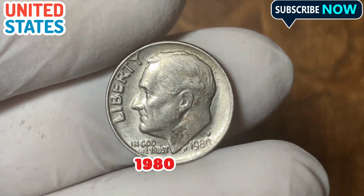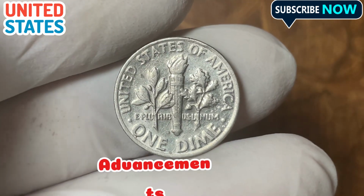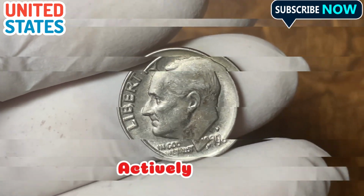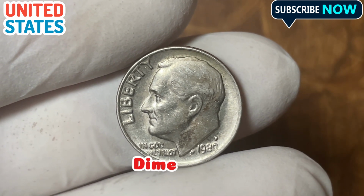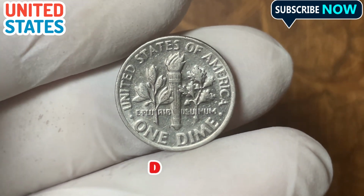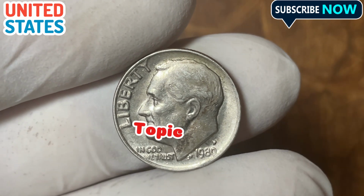In the year 1980, America was experiencing a cultural and economic shift. The country was on the brink of technological advancements, economic challenges, and rising inflation. Amidst this backdrop, the Philadelphia Mint was actively producing the Roosevelt dime, commonly referred to as the Liberty One dime. The coin was part of the Roosevelt dime series, introduced in 1946 to honor President Franklin D. Roosevelt after his death. But the 1980P version carried subtle differences that would later make it a hot topic among collectors.